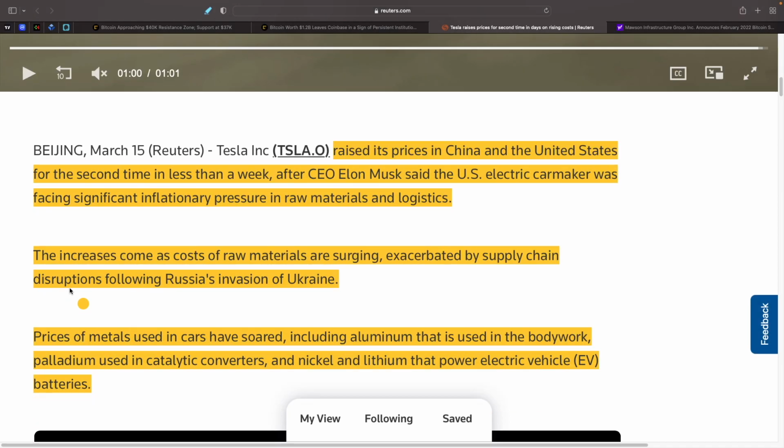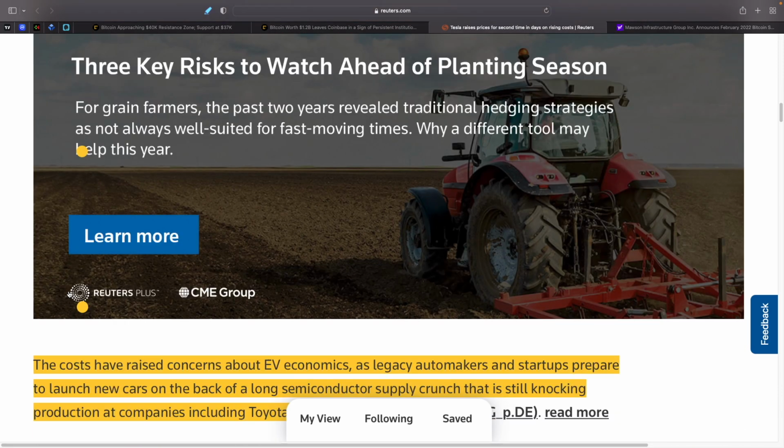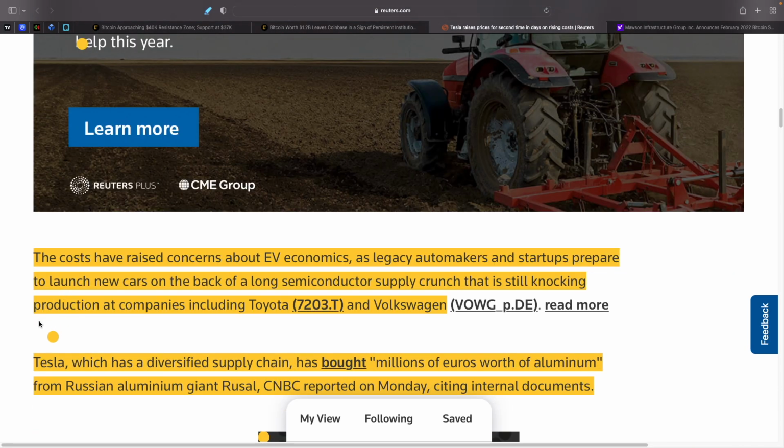So the increases come as the costs of raw materials are surging, exacerbated by supply chain disruptions following Russia's invasion of Ukraine. Prices of metals used in cars have soared, including aluminum that is used in the bodywork, palladium used in catalytic converters, and nickel and lithium that power the EV batteries. The costs have raised concerns about EV economics as legacy automakers and startups prepare to launch new cars on the back of a long semiconductor supply crunch that is still knocking production at companies including Toyota and Volkswagen and others.